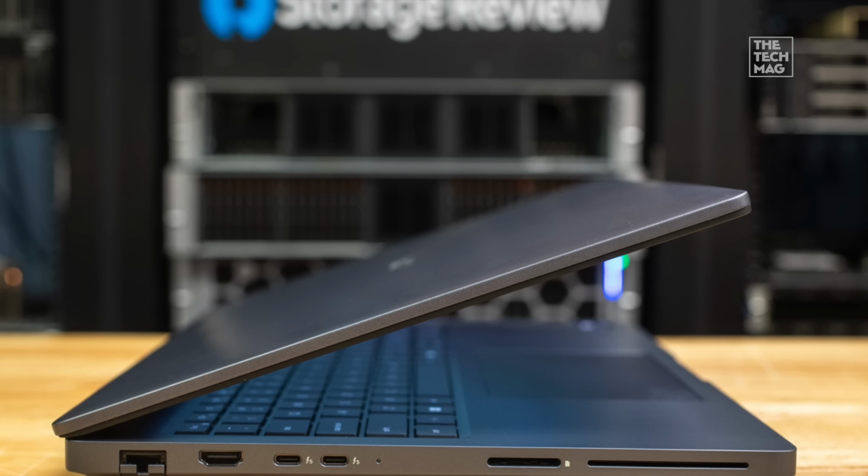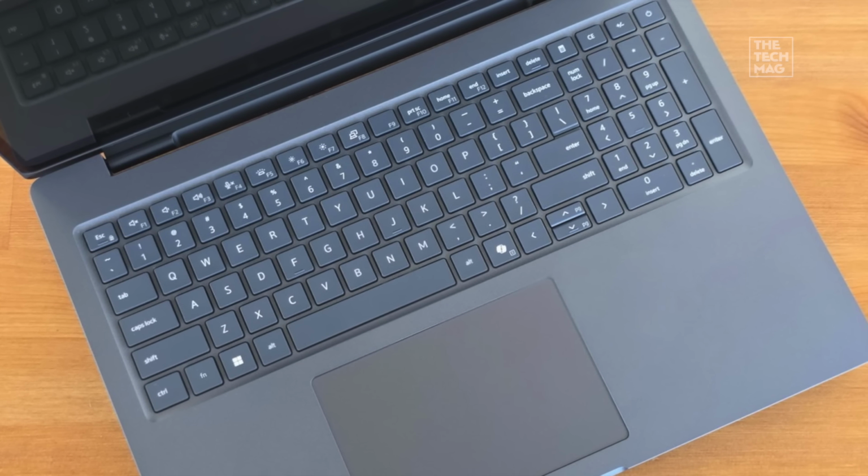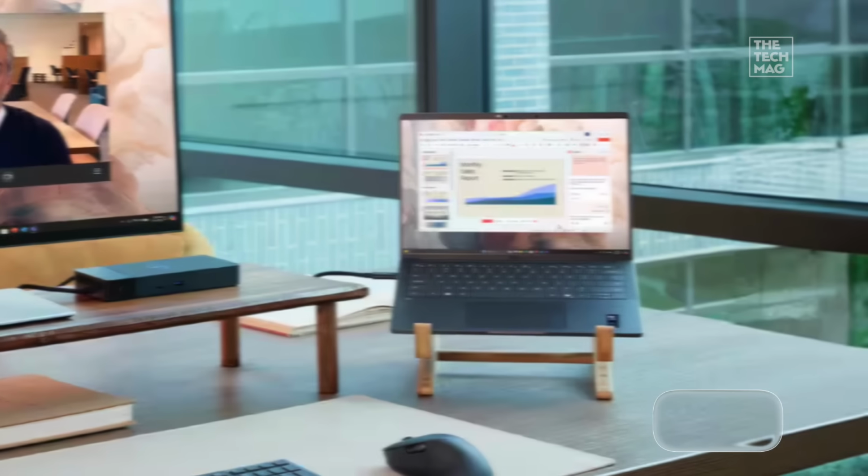Would I buy it? Maybe. The right pick for Dell-committed enterprise environments. For most individual professionals, the Legion Pro 7i or ThinkPad P16 offers stronger value.